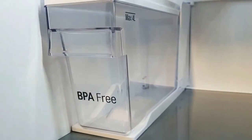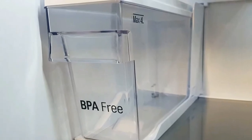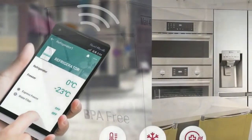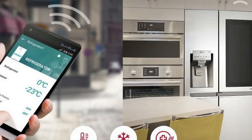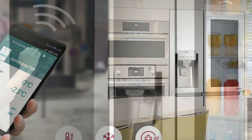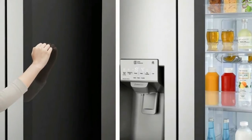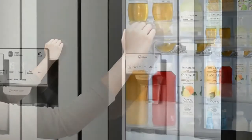Using the touch controls, we set the fridge to 4 degrees Celsius and the freezer to minus 18 degrees Celsius. In the upper drawer of the freezer, we placed a 2-liter container of water with a temperature probe at its core. This would test how quickly this model would freeze fresh food. We opened the main doors half a dozen times a day and used the InstaView a couple more for good measure.